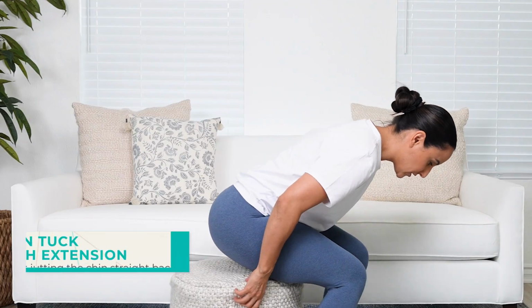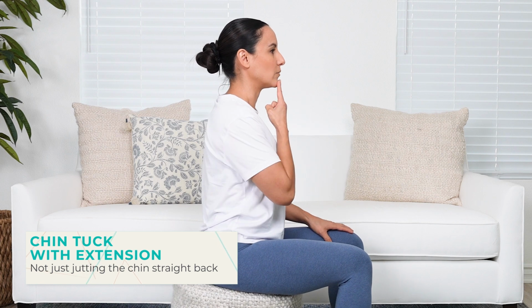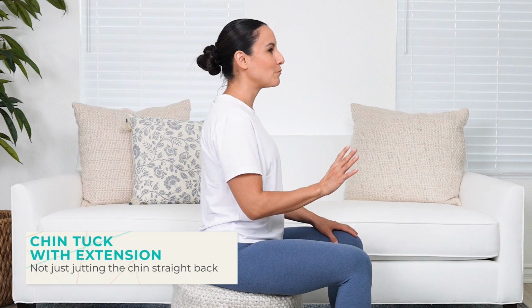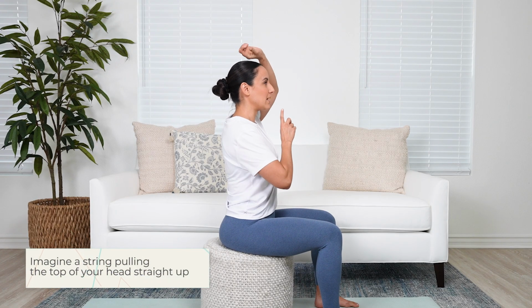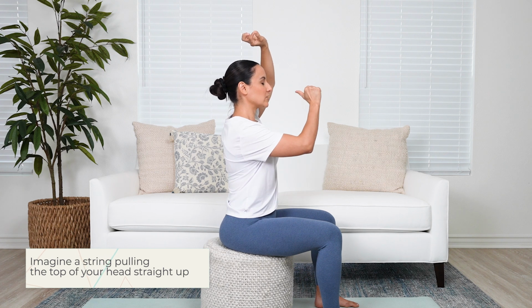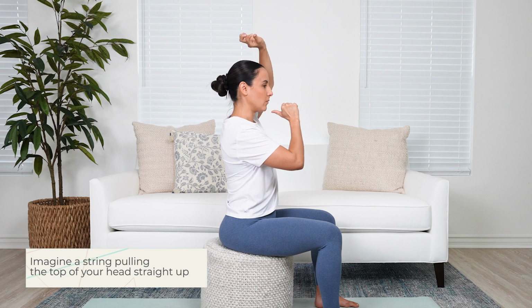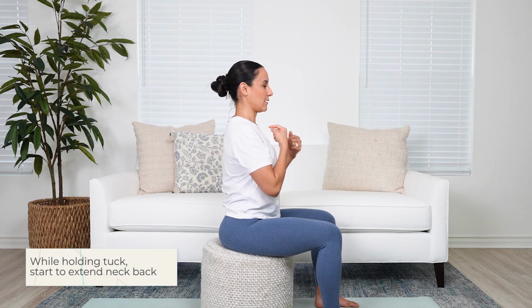So first, you're going to think about a chin tuck. Now, when we're talking about a chin tuck, we're not just thinking of that chin jutting straight back. That's part of it, but really want to think of a string coming out from the top of your head and pulling you up, and that chin's almost coming back and down. So it's like we're rotating around an axis point. Now we're making that double chin, and as we come back and we start to stabilize into that neck, we're starting to work those deep neck flexors.